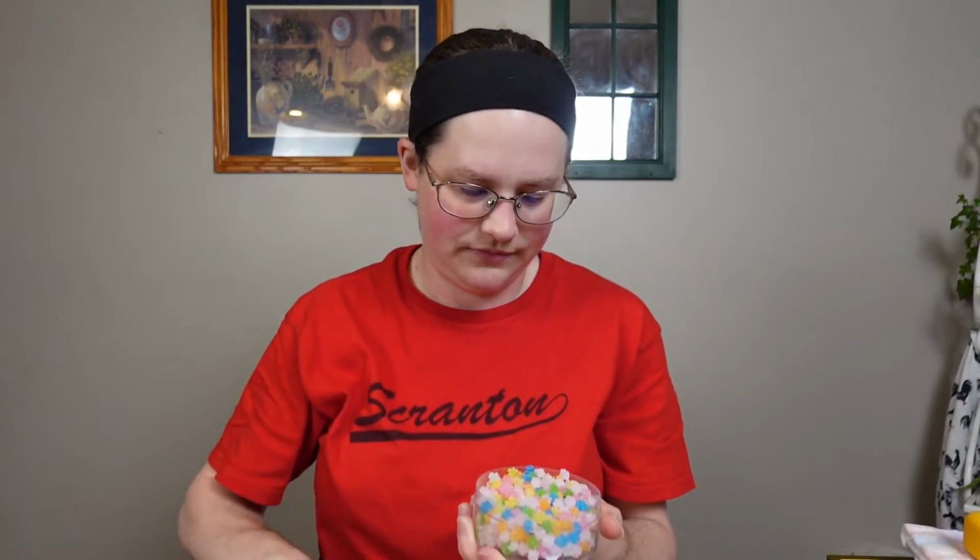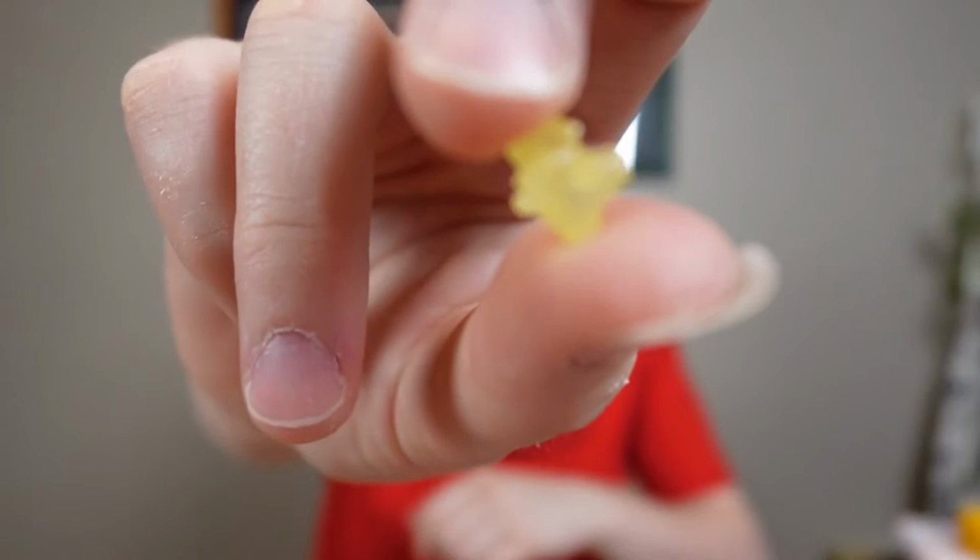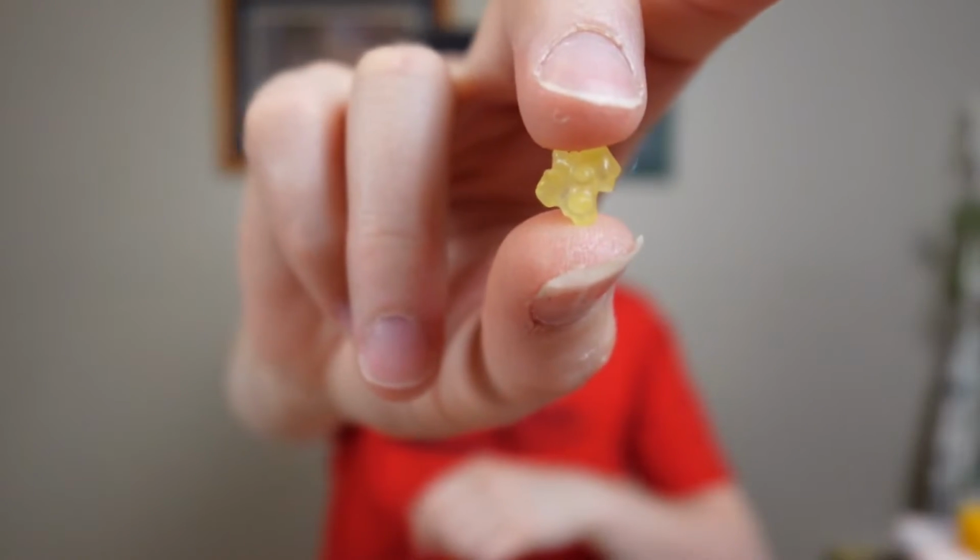I had the tape on it still, so it would travel well. I just think these are so cute. I mostly bought them for the cute factor and because they remind me of Spirited Away, like the little soot sprites are giving these little candy things. It's just a sweet little hard candy.